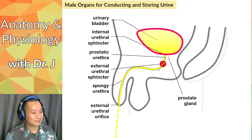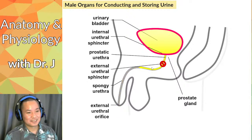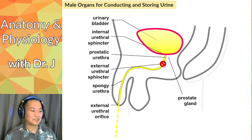Now, what happens with the male, and this is a little pro tip for those of us who have male reproductive organs, is, sharing some bathroom secrets, sometimes you might see different guys have different ways of shaking things out, because why? Well, notice that the last spot of control is this external urethral sphincter. So what if your male is urinating, and then you still have a little urine left over here in the urethra?